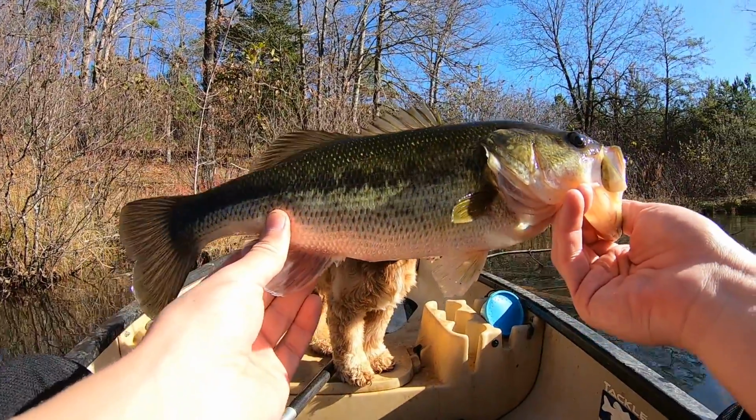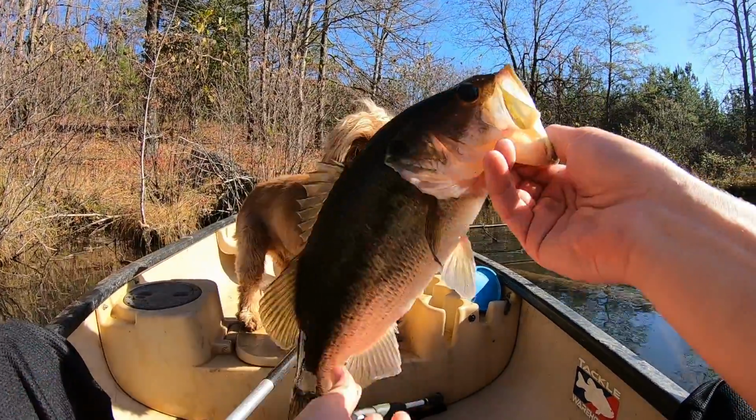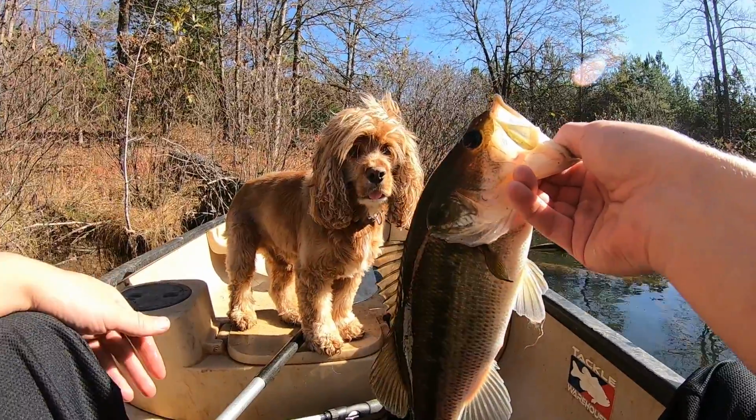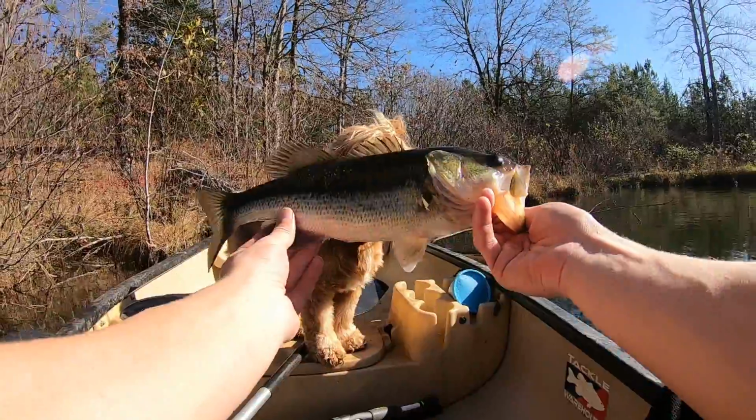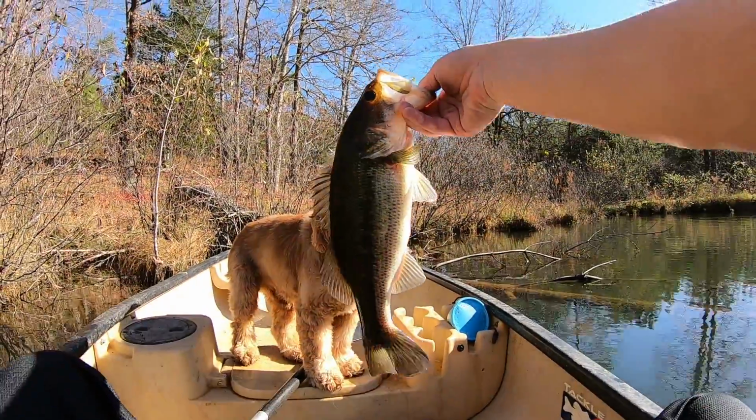Well, I am definitely glad I decided to come back over here. Yesterday when my line broke, when I had that fish, it felt like it could have been a nice one. I don't know, maybe it was this bass. But yeah, this is a solid, probably 1.5 pound bass.